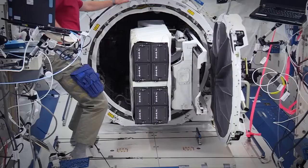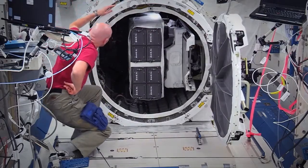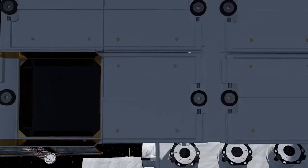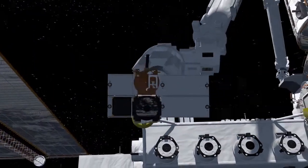NanoRacks is our key partner with NASA. At NanoRacks, we understood Planet Labs' vision, and we knew that we could help. We worked together to figure out what was going to be the best way to get as many satellites as possible, and we basically developed a new platform. It goes out of the gym airlock. It's picked up by a robotic arm, pointed out into space, and it fires these little satellites off of the space station.